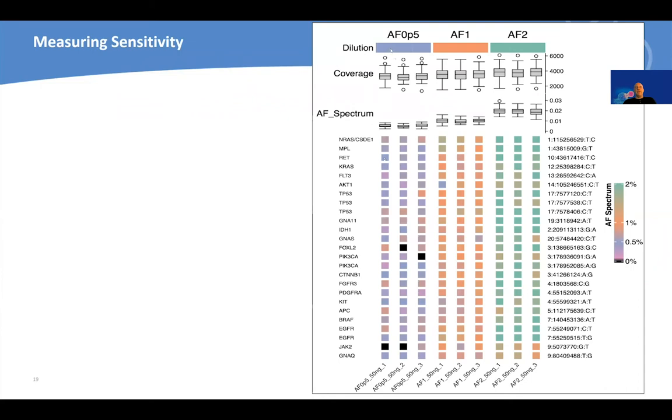here at the top, we have our 3 different dilution groups at allele frequency of 0.5%, 1%, and 2%. We color-coded them. The 0.5% allele frequency dilution group is this bluish purplish color, the 1% group is this orange color, and the 2% group is this teal color. Down the left-hand side are the 23 different genes included in the reference standard, and on the right-hand side are the 25 different SNV mutations spread across these 23 genes. Along the bottom is each dilution group's technical replicate, so allele frequency 0.5%, replicate 1, 2, and 3, dilution group of 1%, replicate 1, 2, and 3, and a dilution group of 2%, replicate 1, 2, and 3.